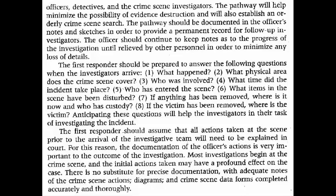The officer should continue to keep notes as to the progress of the investigation until relieved by other personnel in order to minimize any loss of details. The first responder should be prepared to answer the following questions when the investigators arrive. 1. What happened? 2. What physical area does the crime scene cover?